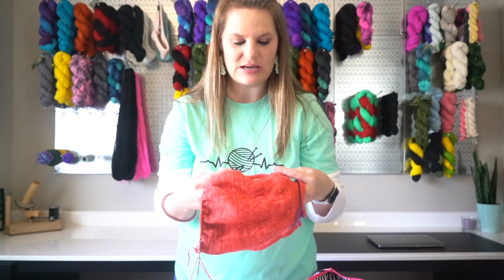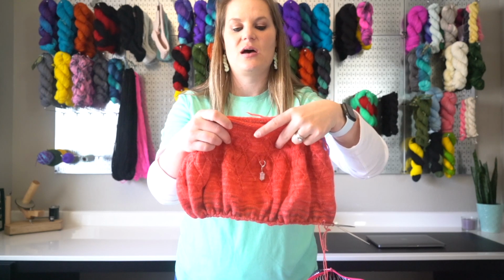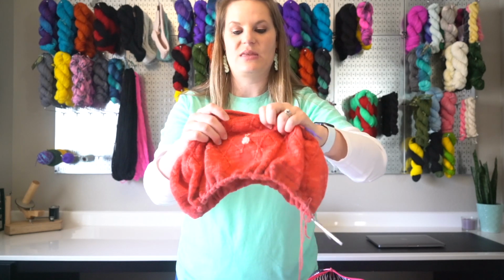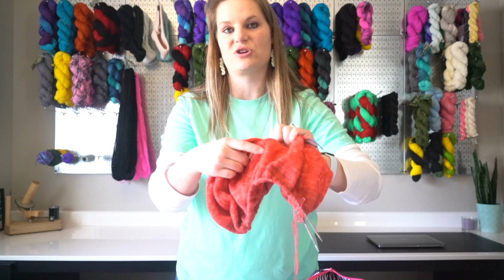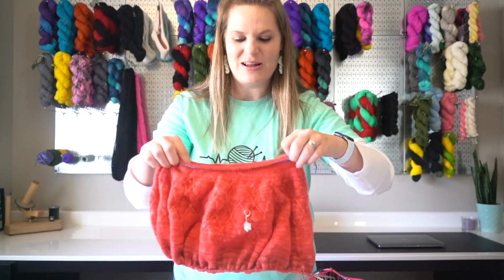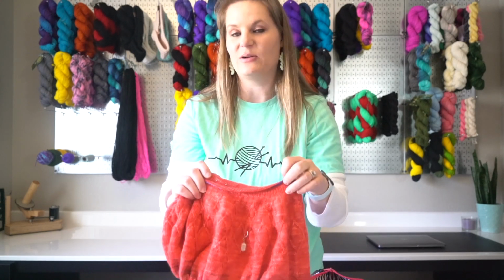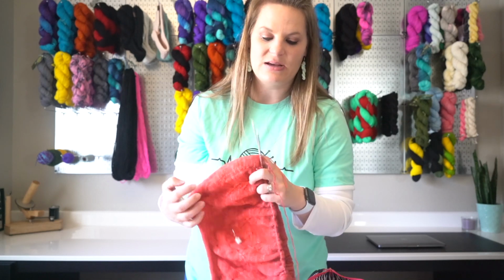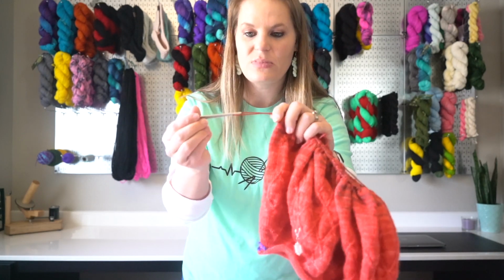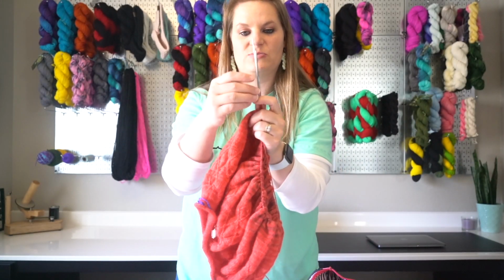Oh, and I also did lifelines between each chart. So at the end of chart 1 and beginning of chart 2, same thing. And then the end of chart 2 and the beginning of chart 3, I also did a lifeline, just in case I needed to rip back. I wouldn't need to struggle with that, so I just inserted a lifeline while I was knitting in the round. I'm using the ChiaoGoo Red Lace interchangeable set, and they have the lifeline holes built into it.